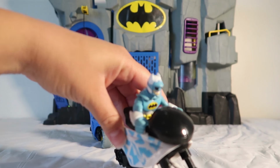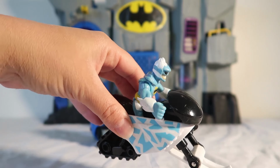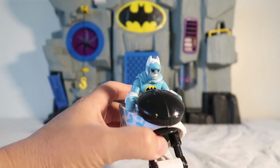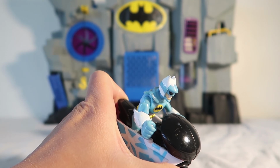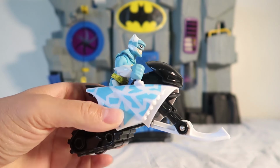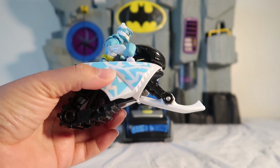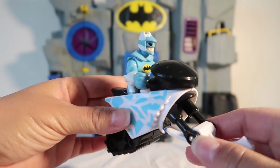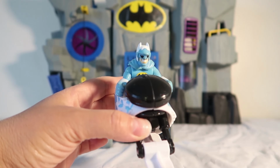Then we have this cool Arctic Batman. He's dressed in all light blue and white with a yellow bat symbol, goggles, and a white helmet with bat ears. Look how cool his snowmobile is. It's got this awesome track in the back and this sled on the front so that he can go through all of the snow. Probably to catch Mr. Freeze.